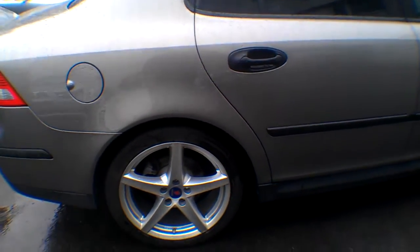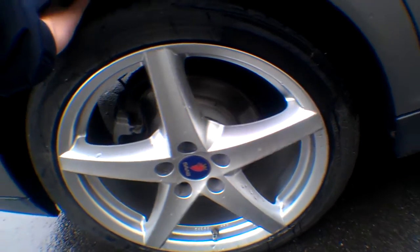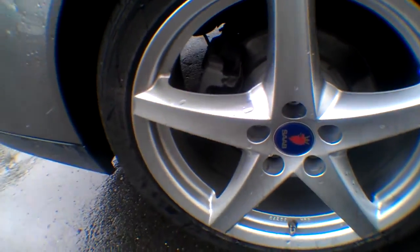Right, let's just have a look at the tyre wear. So these are Bridgestone Potenzas, and that tyre isn't far off new actually. Those rear pads are practically new as well, and the rear discs have no edge to them, so I would say that's had new rear discs and pads within the last few thousand miles, if not 1,000.